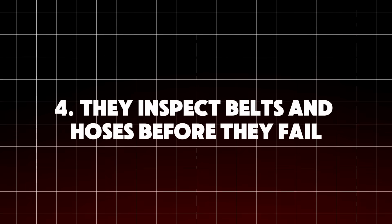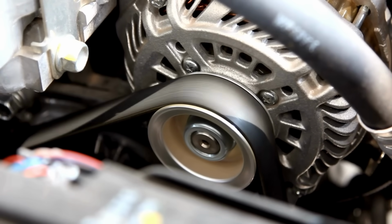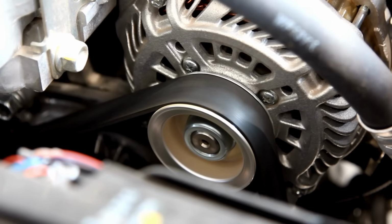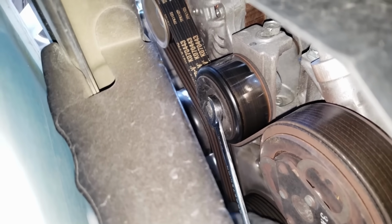4. They inspect belts and hoses before they fail. Mechanics know that waiting for a squeal or a breakdown is too late. Belts and hoses wear gradually, but failures are sudden and catastrophic. That $40 serpentine belt can destroy your engine if it breaks at highway speed.